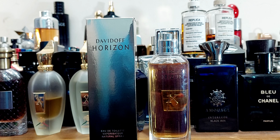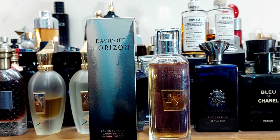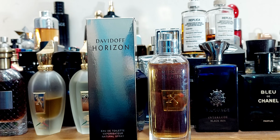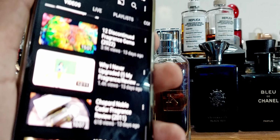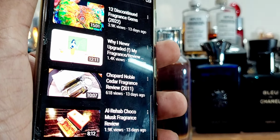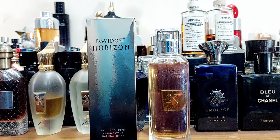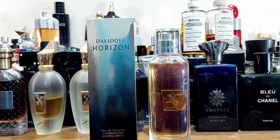Man, hold on, I have to get that fragrance that I reviewed recently. Yeah, sorry, I had to find out because I forget the house name quite often. This is the fragrance I reviewed a few days back. It's called, oh man, the camera won't focus, Chopard Noble Cedar. I think I did this about two weeks back. If you enjoy this kind of fragrance, you'll like the House of Davidoff one. So there you go, you get some idea.